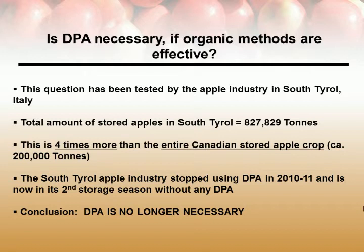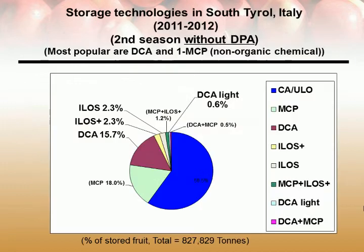They decided to stop using DPA, and this is in conventional and organic. It didn't matter. They just wanted to go cold turkey, no more DPA. They did that in the storage year 2010-11, and they're now in their second storage season without any DPA applied in any apple. Okay? There's the punchline. They found it didn't have to be used. DPA is no longer necessary. So here's the actual data. I just got this a few days ago for the second year.